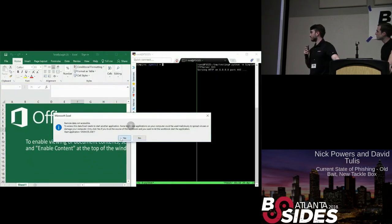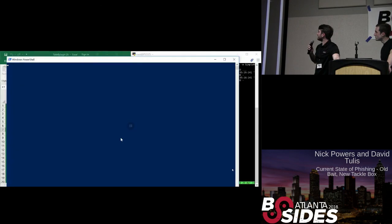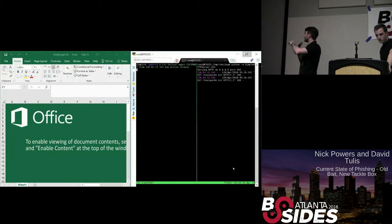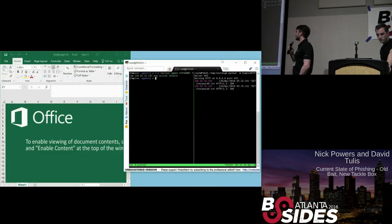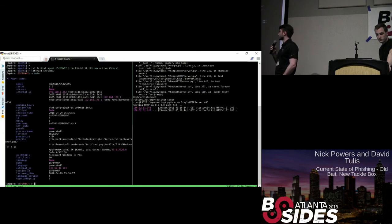Something that makes this a little more believable is that because we pipe that content using MS Excel instead of just the CMD alias, it says Excel needs to execute something, which doesn't look that suspicious. So we're like, yeah, that's fine. We need to see this. And you can see the wget that served up the Excel document, and also the reverse connection. So now we have code execution, and we can interact with our reverse shell.